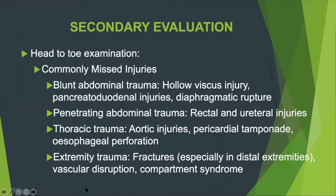So in terms of secondary evaluation, head to toe, I've spoken about the majority of these. You just want to make sure you don't miss other injuries. So we've spoken about esophageal perforation. Your fractures, the main thing you want to check is that they don't have compartment syndrome. What is the treatment for compartment syndrome? The definitive treatment?